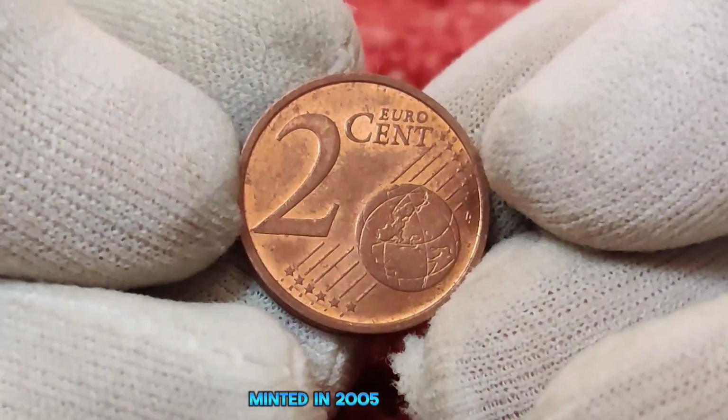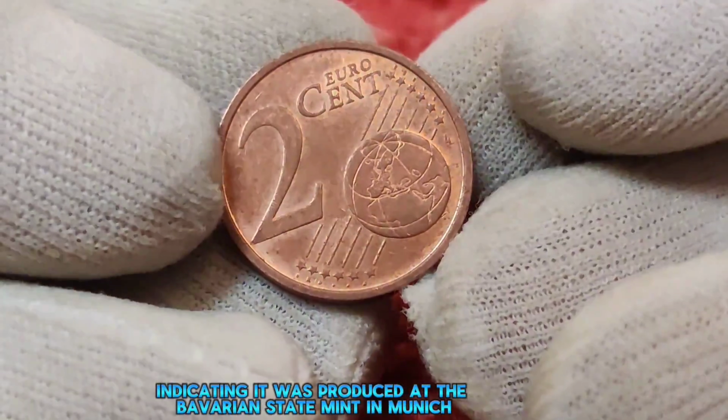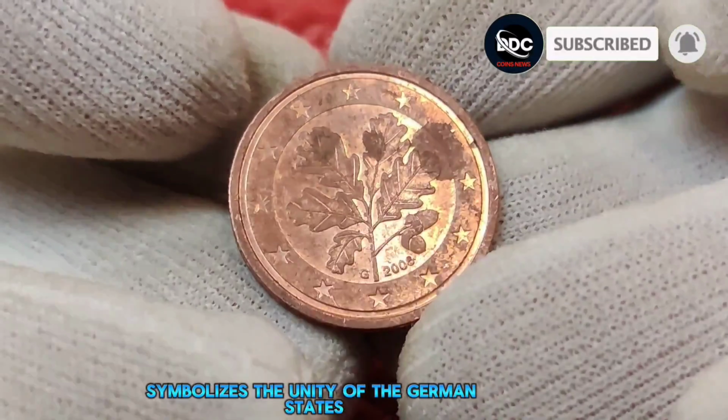Minted in 2005, this 2 euro cent piece from Germany bears the letter G, indicating it was produced at the Bavarian State Mint in Munich. Its design, featuring an oak twig, symbolizes the unity of the German states.